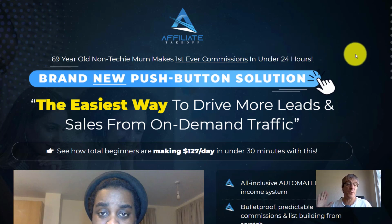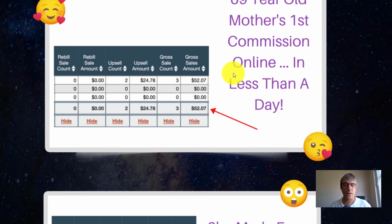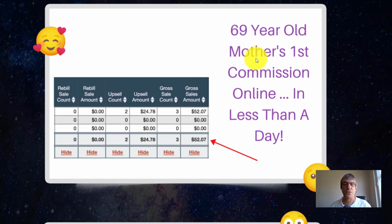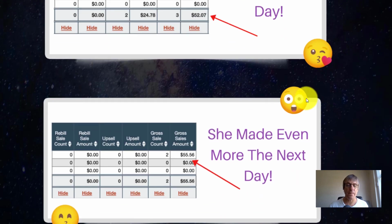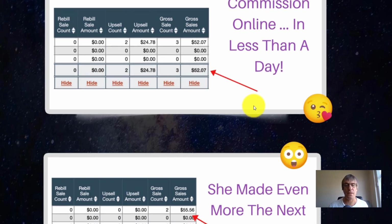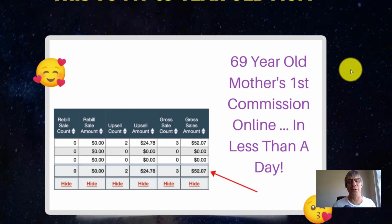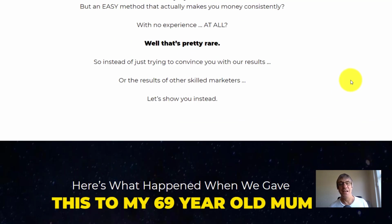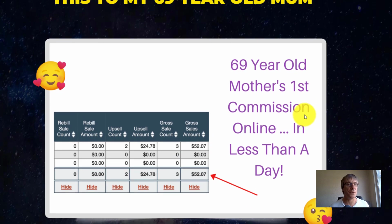Now, I wasn't going to promote this product for the simple reason, yes, it's a good angle. 69-year-old mum makes some sales, but there's only 3 sales. You know, that doesn't prove a system works in my book just because you made 3 sales. I can tell you though, the ad spend was less than $20 to make these 3 sales.